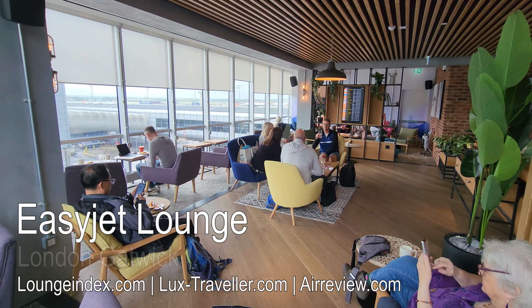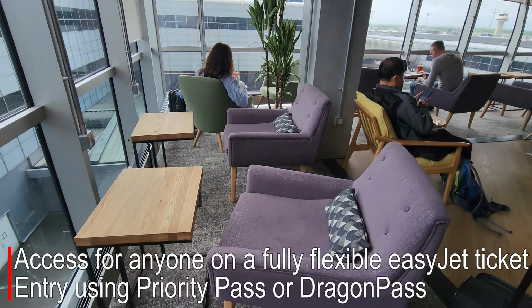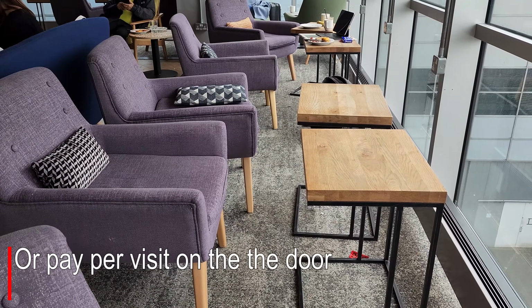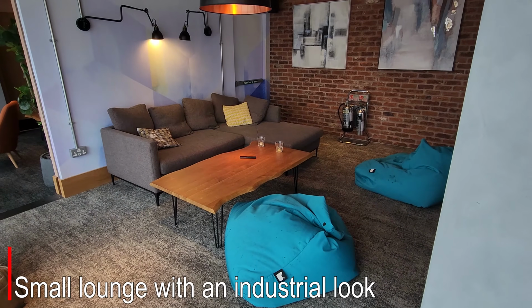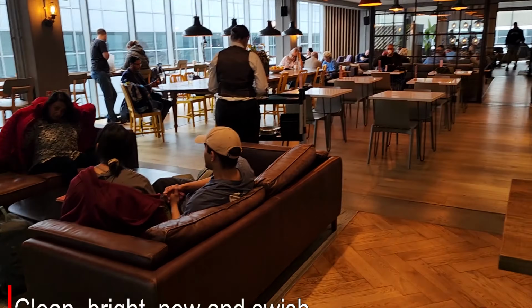Welcome along to the one and only Easyjet Lounge in the world. Now if you're thinking, what is this, Easyjet in a business class lounge? It may come as a surprise that there's an Easyjet lounge at all. After all, Easyjet should be the realm of low-cost, no-frills flying.